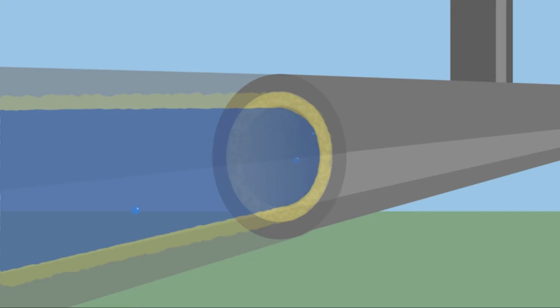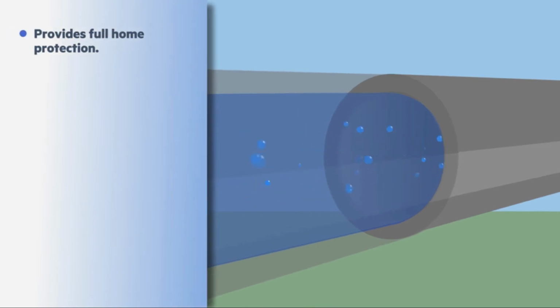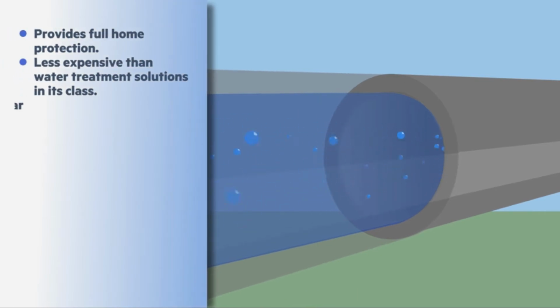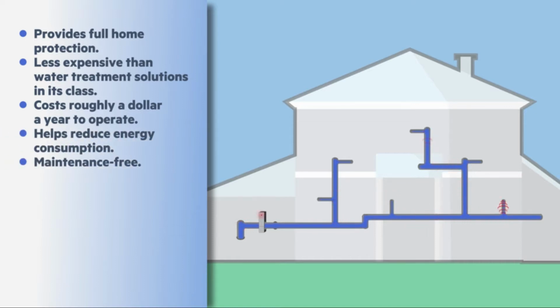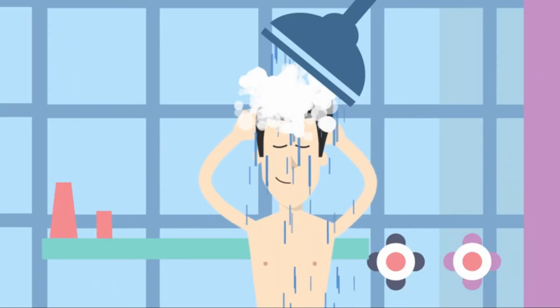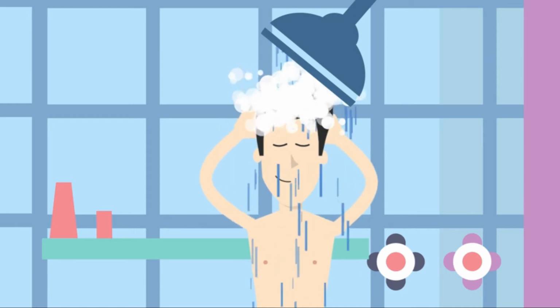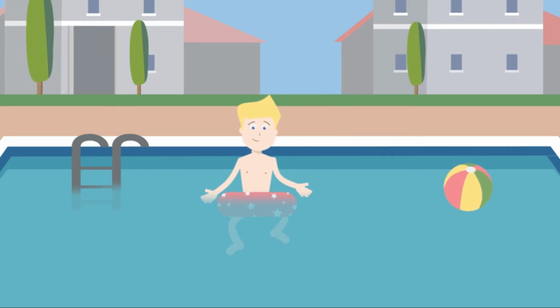Compared to other water treatment solutions in its class, HydroFLOW provides full home protection, is less expensive, costs roughly $1 a year to operate, helps reduce energy consumption, it's maintenance-free, it extends life of appliances, it doesn't take up valuable space, and it's eco-friendly. The Miller family is now as happy as can be. Their lovely house no longer suffers from scale accumulation.